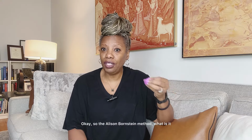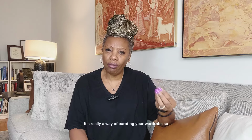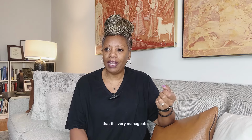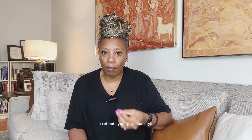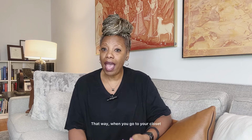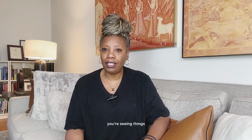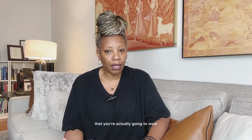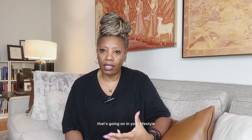Okay, so the Allison Bornstein method, what is it? It's really a way of curating your wardrobe so that it's very manageable, and most of all, it reflects your personal style. That way, when you go to your closet, you're seeing things that you're actually going to wear and that makes sense for everything that's going on in your lifestyle.